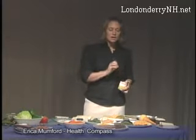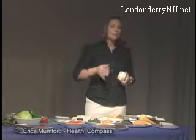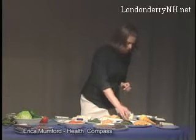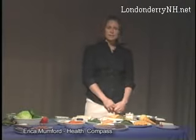Make a big stir fry. Think of the vegetables first and then work your lean proteins and your starches around that. So that gets us started on some dinner ideas.